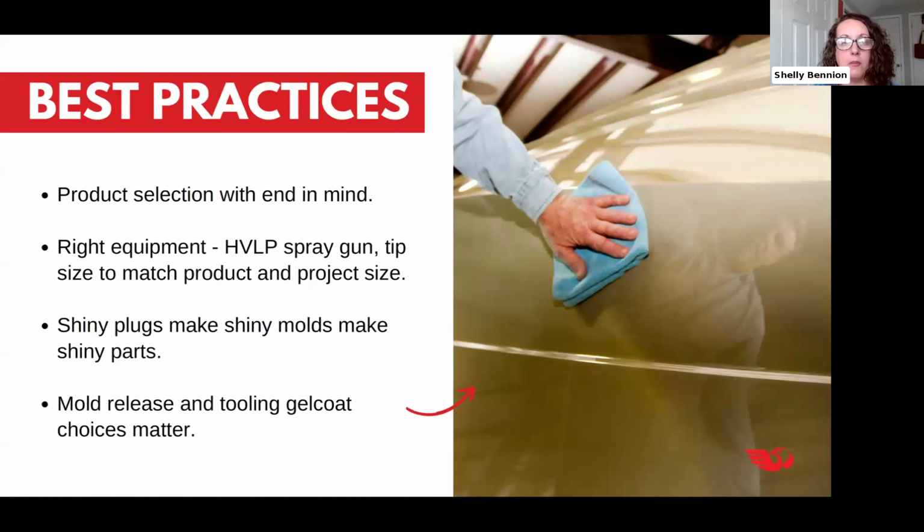The one thing, the very bottom best practice that I did want to just touch on, and we get asked this a lot as people are getting ready to build their molds off of their plug and pattern surfaces, is just what mold release and tooling gel coat matter. And oftentimes folks will ask what's compatible with our products. Our products, when they're fully cured and on the surface of a plug or pattern, are highly compatible with whatever you want to do next. But what matters is the mold release and the tooling gel coat or the top coat that you use from there. Jody, will you just touch on that briefly?